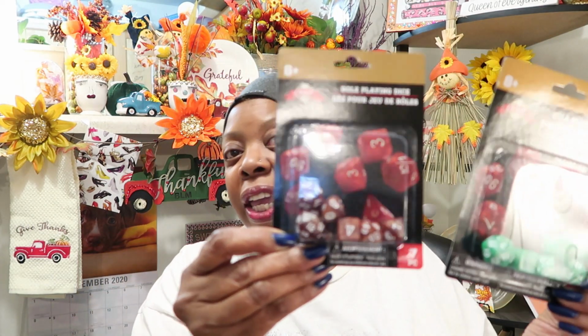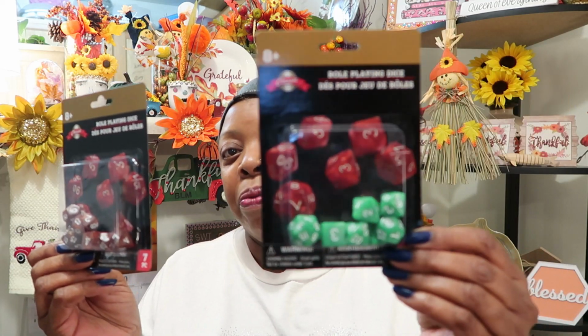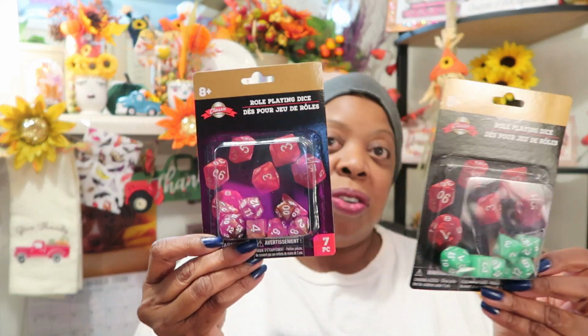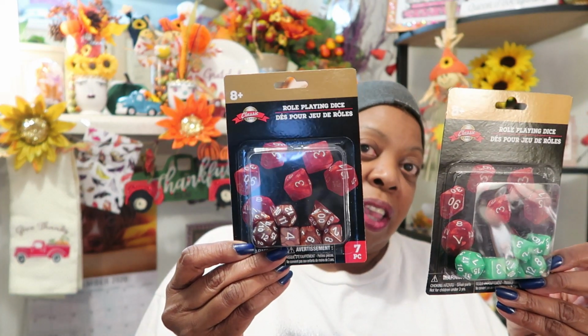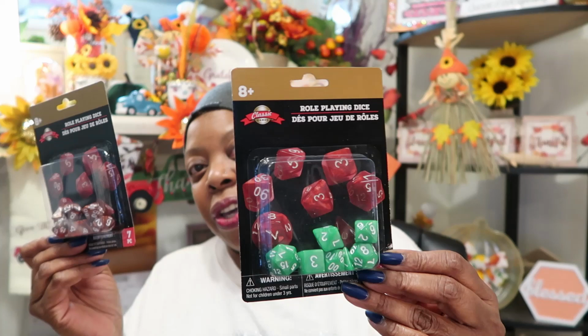And I don't know how to play role playing dice games, but I can Google it and see how you play them. But I decided to get two, this one and the green one, because they were selling out so fast. And they look like they might be fun. So I could give them to my sister's little girl that she babysits, Tutti Frutti, and I could send my niece Zamaya one. So we'll see what I do with them.